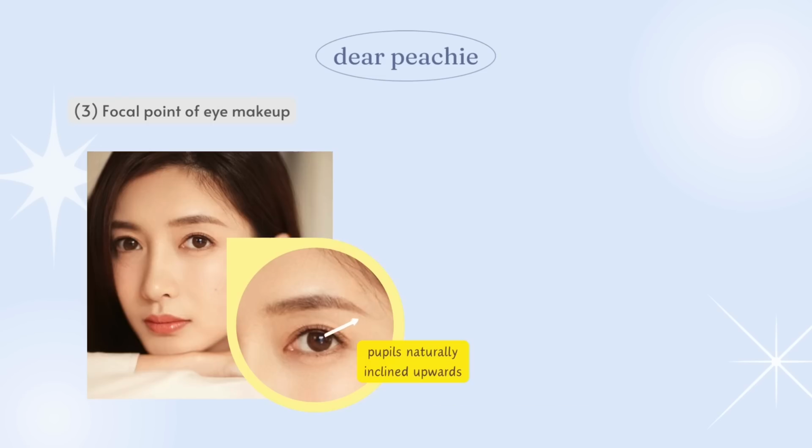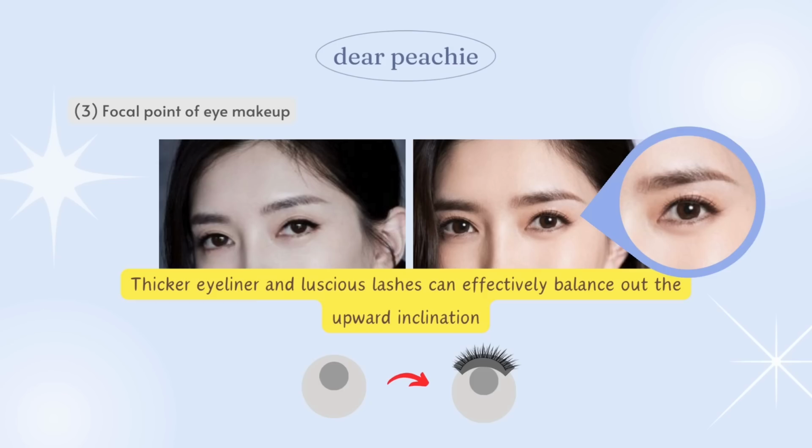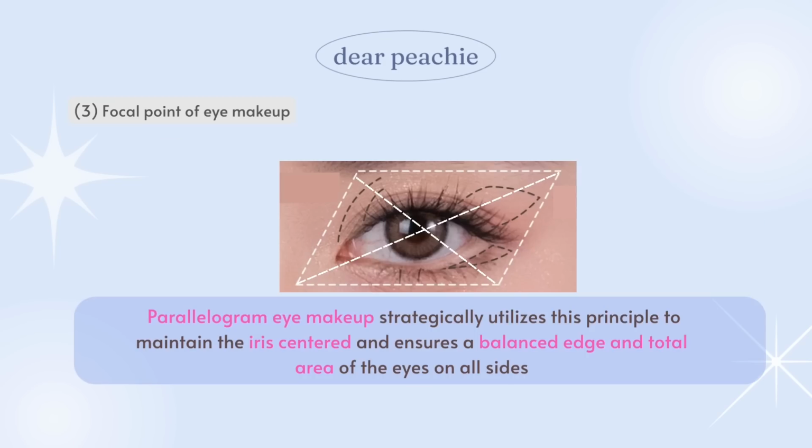For individuals with pupils naturally inclined upwards, embracing eye makeup that complements this direction becomes key. Enhancing the eyes with a thicker eyeliner and luscious lashes can effectively balance out the upward inclination, accentuating the charm of the eyes. This insight sheds light on why parallelogram eye makeup is deemed the most enduring. It strategically utilizes this principle to maintain the iris centered and ensures a balanced edge and total area of the eyes on all sides.